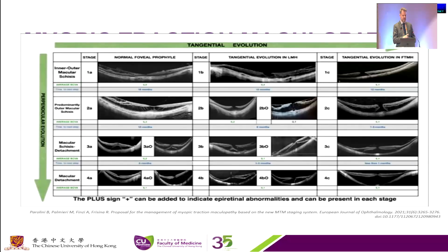Likewise, if you go to the other extreme, which is the top right, where you've got only tangential traction and you have a myopic macular hole, those don't need a buckle. They could be fixed just with vitrectomy, ILM peeling, and gas. And then obviously in between, and the extreme example would be bottom right, you would be looking at a case of a macular hole detachment where both tangential and AP traction is the issue, so you would probably look at combining the two surgeries in those cases.